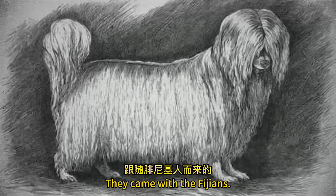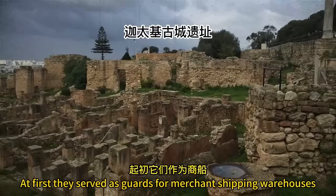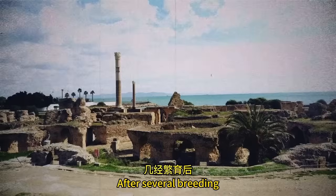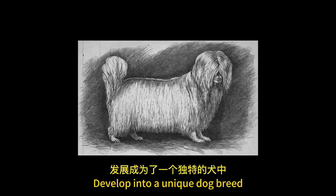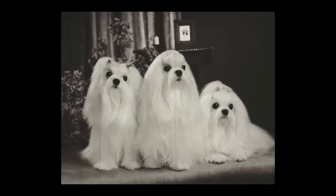They came with the Phoenicians. There were also white puppies. At first they served as guards for merchant shipping warehouses, responsible for catching mice. After several generations of breeding, these puppies gradually grew in Malta and developed into a unique dog breed. This is the original Maltese.